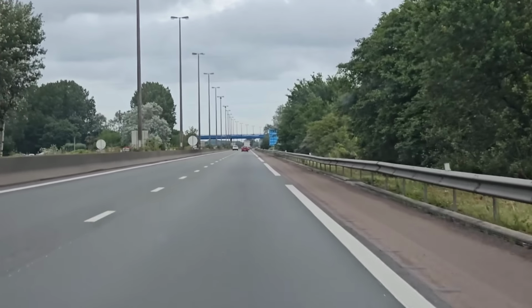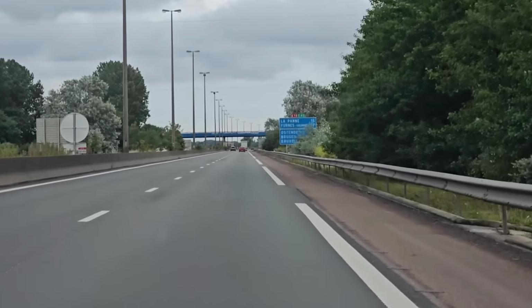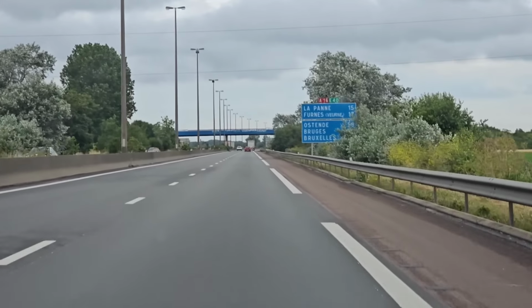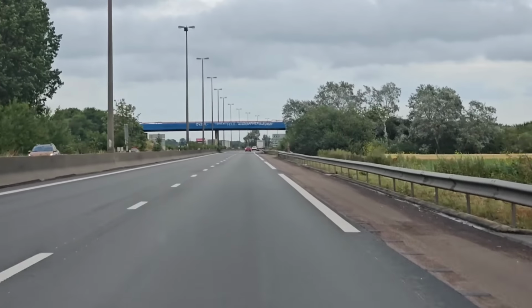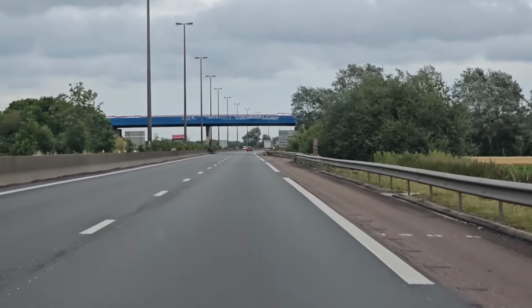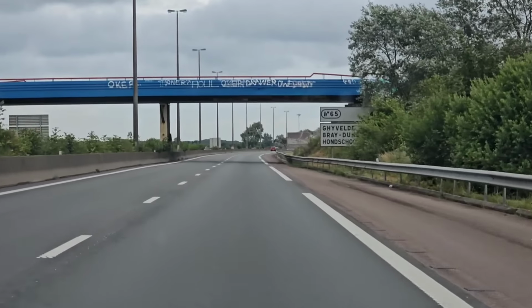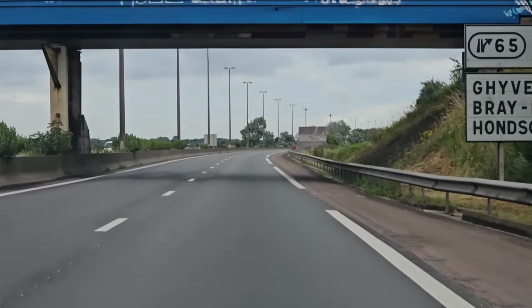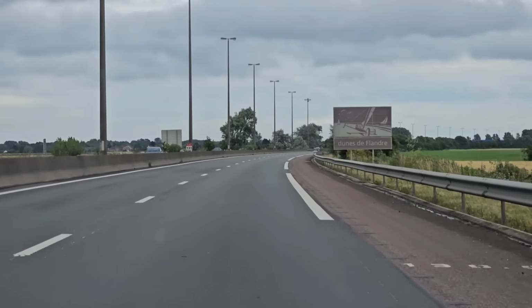Speed limit has just gone up to 130 kilometers an hour, but we're doing 110 according to the sat-nav, which I think is fast enough, to be honest. This little car has been doing ever so well. Let's not push it. That's just over 80 miles an hour. Apparently they have graffiti here as well. Dune de Flandre.